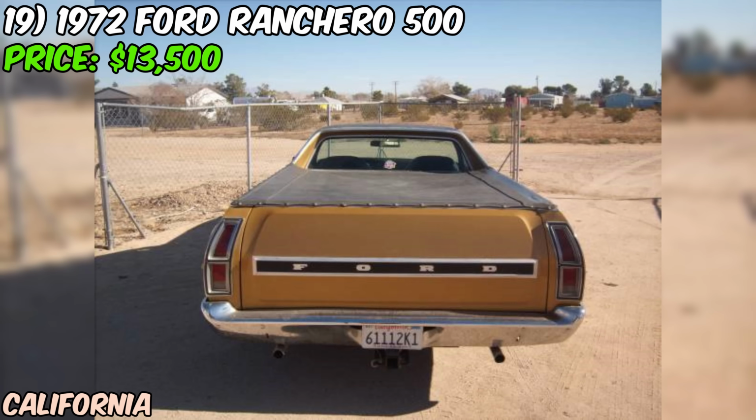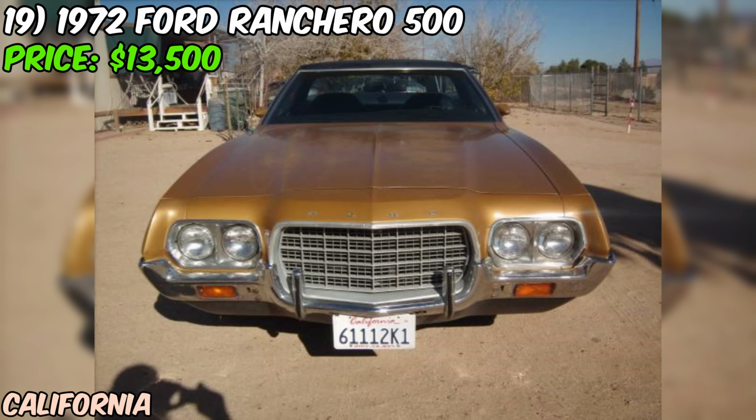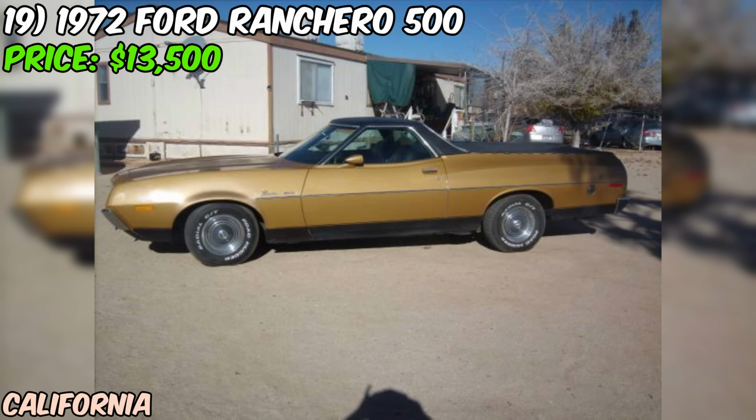Let's talk about condition. The seller claims it's excellent, and from the description, I'm inclined to believe them. The body is described as perfectly straight with no rust or dents. That's a big deal for a 50-year-old vehicle. It's still rocking its original gold glow metallic paint, and the vinyl top is in great shape. The bed looks pristine, like it's never seen a day of work in its life.